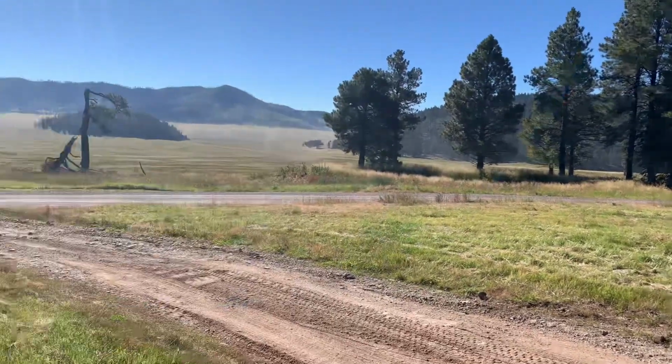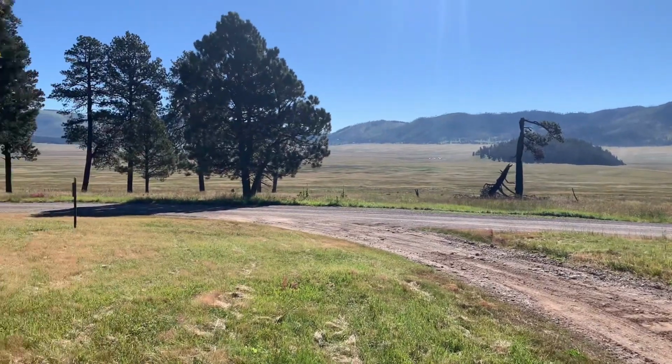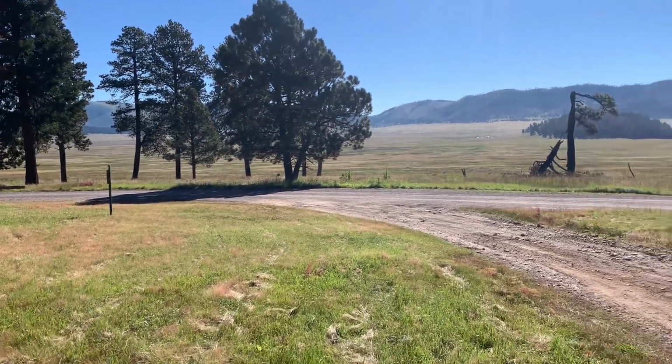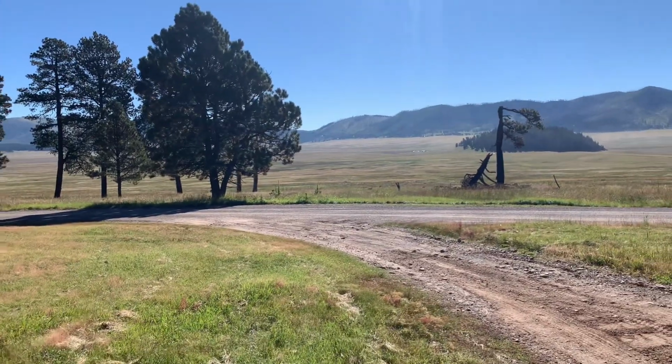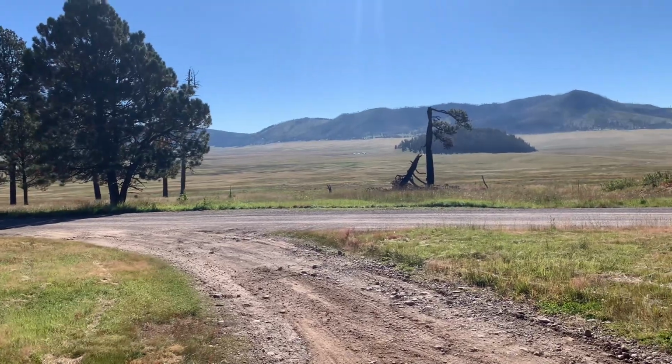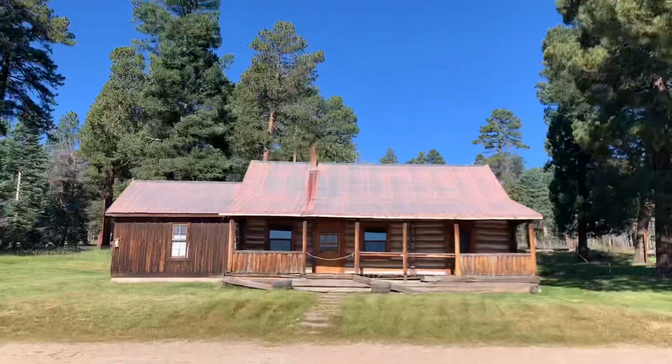Just beautiful country here. There's a few more cabins. There's one in particular I want to show you. So you may be getting a little bored by now saying, geez, these are just cabins. But the next one is of particular significance, so hang in there for that one.